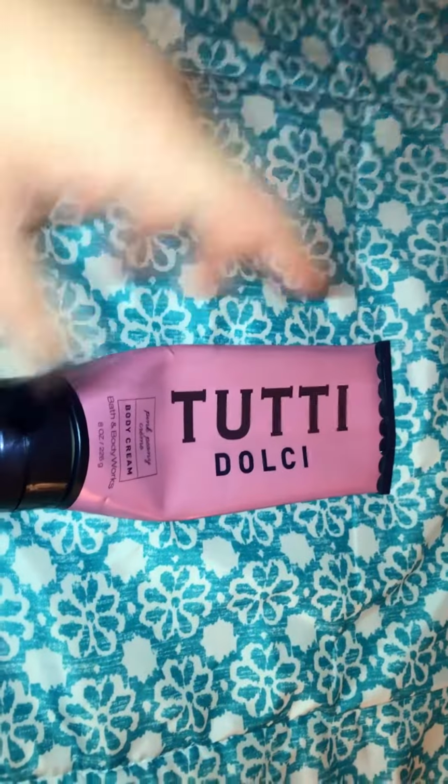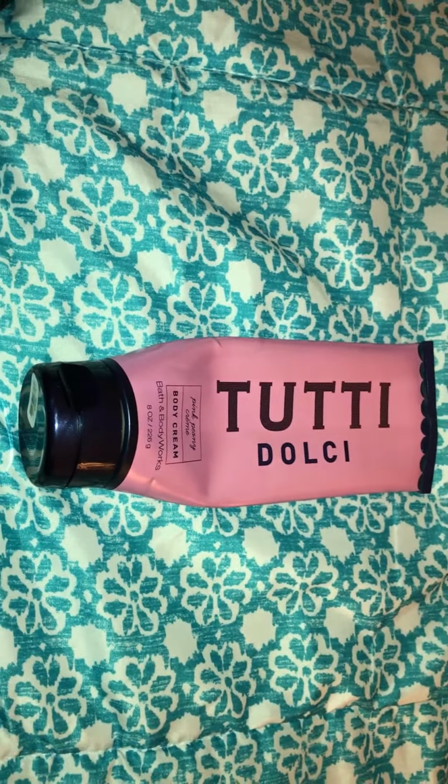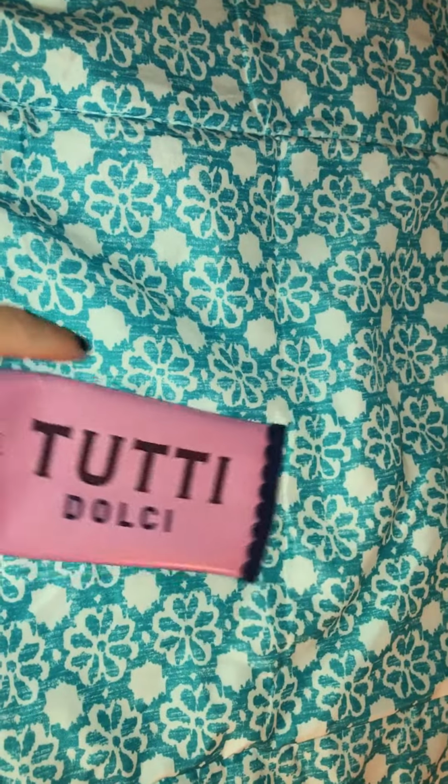Then I finished one body cream. This is the Tutti Dolce Pink Peony Cream. This just came out like a few weeks ago. This says, wrap yourself in pink peony cream, which is blushing peony blossom, pink currant, and whipped amber dipped in nectar. I don't really know if it's any of those.